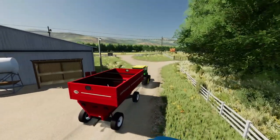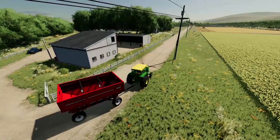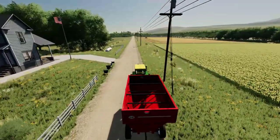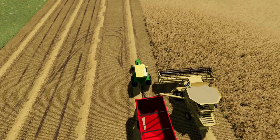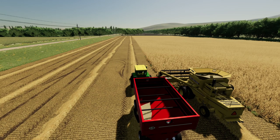All right, we're over here in the 5020. We're actually gonna go up and help our worker out. Glenn, I believe his name is. Okay. I got nothing.